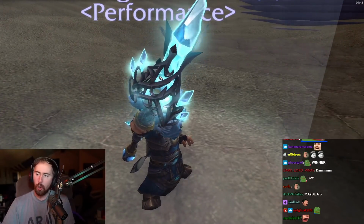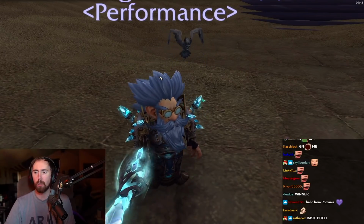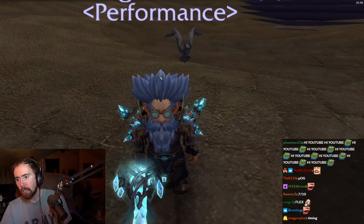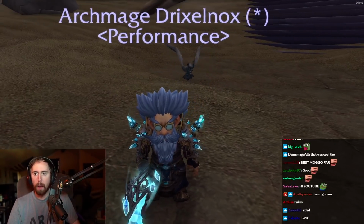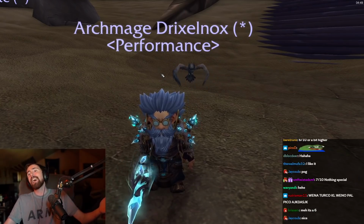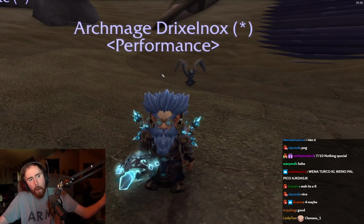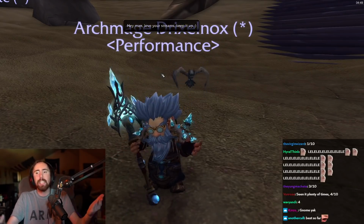So you've got the Ebon Shield, the Mage Tower appearance, the chest piece there from Tier 9, the shoulders there from Blackrock Foundry, and then a few random pieces from Legion, like the gloves and the boots there. Nothing really too impressive or too amazing. This just seems like a basic Frostmage transmog. This is a solid 5 out of 10. I completely agree with you guys. This is nothing to get excited over. This is nothing to get a big dick over.